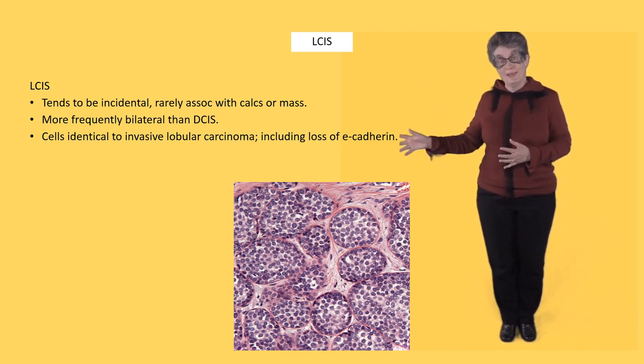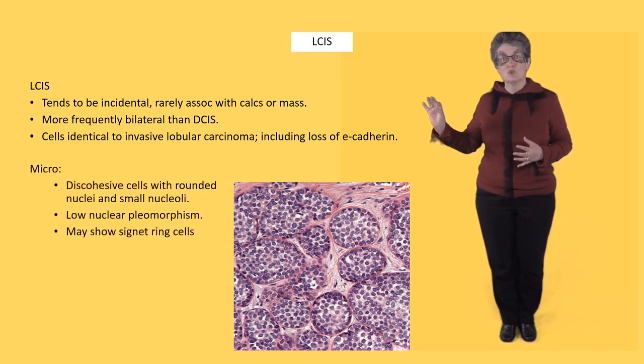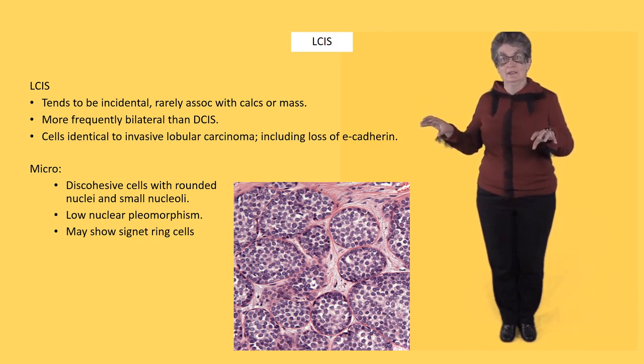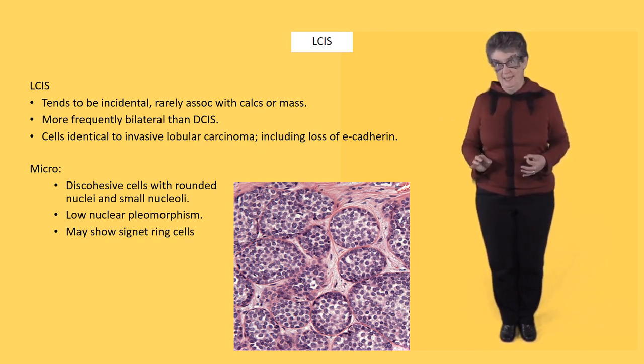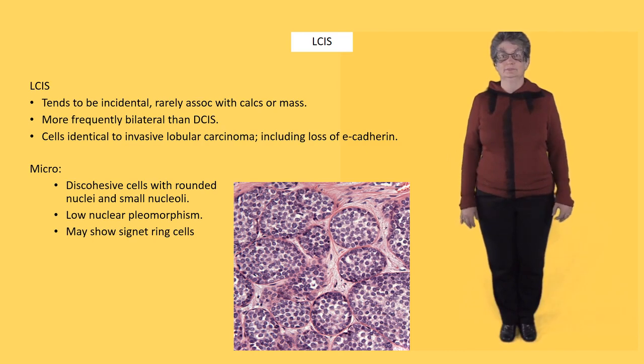So microscopically, as we can see here, we've got the discohesive cells with the round, small nuclei filling up these tiny acini. They're often quite a uniform set of cells and can have signet ring cells in them, like that other tumour that has lost E-cadherin, the gastric signet ring cell carcinoma.